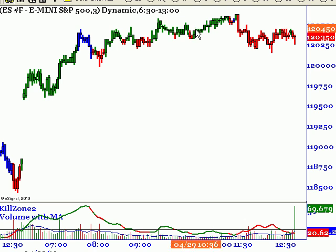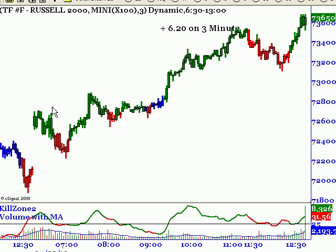So we have a rule to always look at all three markets, ES, Russell, and NQs, and really trade what's in the pattern and really what's moving. It's a very good habit to be in so you're not hypnotized by one market sucking you in to do the wrong thing. And you see the Russell had very nice moves today.